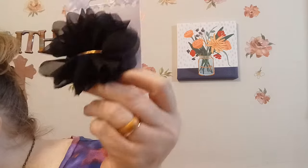Let's see. What else do we got here? Okay, I had to get another one of these little hair things, because I like these little hair things. They look cute in the hair. I'm going to put this in right now, just to show you how easy that fancies that up. There, see? Looks fancies it right up. Fancy, fancy. Fancy Nancy, remember that? My granddaughter Caitlin was into her.